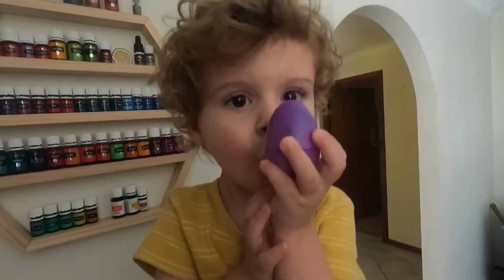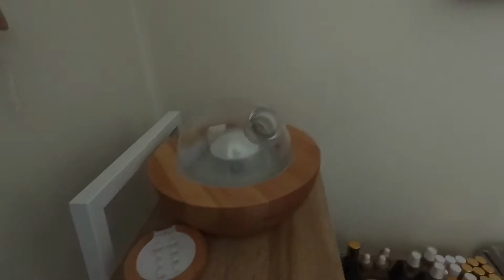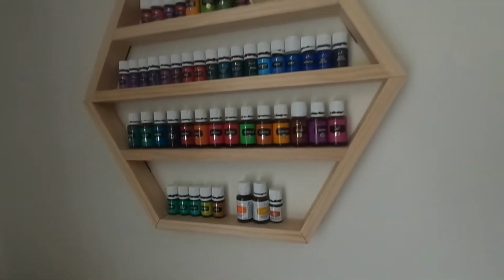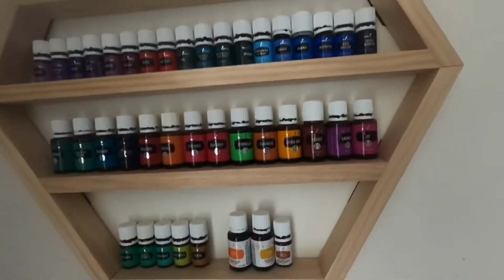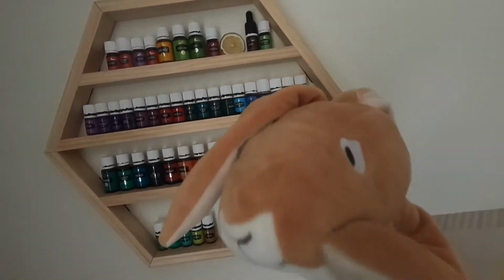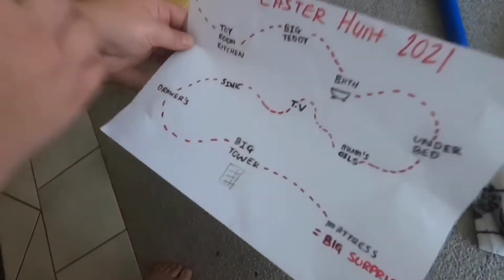Show Dad. Let's have a look. And what colour was it? It's purple. Whoa, so many cool colours. And Minnie Mouse. Now we look at the map again. And where do we go next?